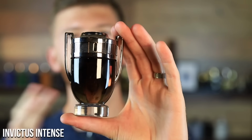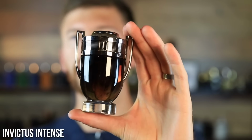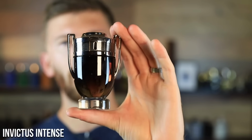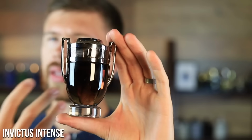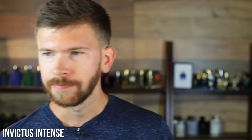You know, Invictus Aqua, it took away all the spotlight, right? Everybody was talking about Invictus and Invictus Aqua. Invictus Intense was released somewhere within that time frame, but it just didn't get hyped. And really, I can kind of see why, but at the same time, I don't want to discredit it and lead people to believe that it's a bad scent because it's really not. I actually like this one a lot.